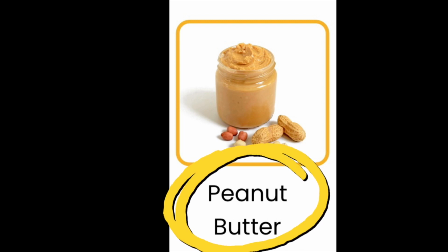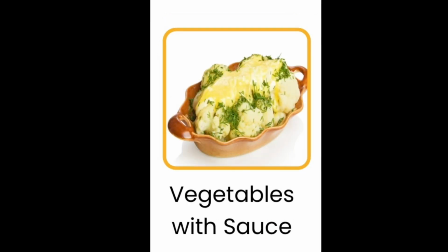If you are up and walking, you are correct. Peanut butter is an excellent source of protein. However, it has a lot of fat, so it's not good for you to eat all the time, so it is a sometimes food or a yellow light food.